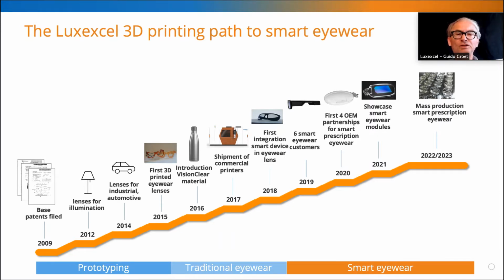Our technology is uniquely fit to integrate all kinds of different devices inside our lenses, and I'm going to be showing you in a minute some examples of that. We have partnerships with large OEM consumer electronics companies who are using our technology to create prescription smart eyewear lenses. And I'm going to be showing you also a couple pictures of stuff that we have done and things that we have integrated inside our lenses. We expect that in 2022-23, a number of smart eyewear companies will go to market with our technology as soon as they finalize development of other aspects of their product.